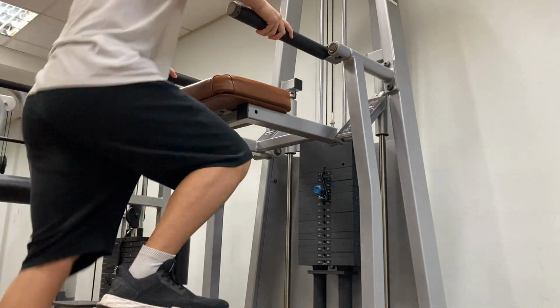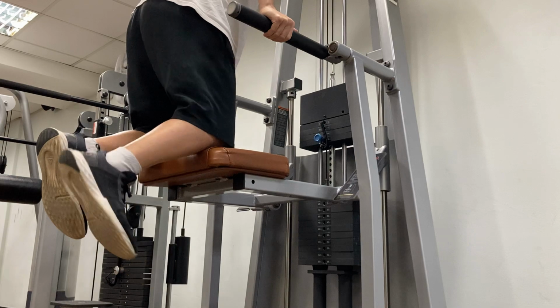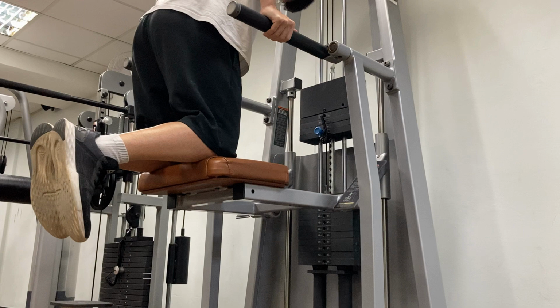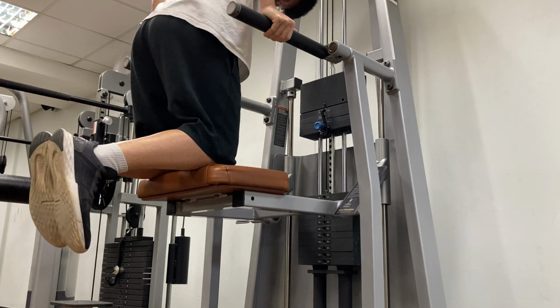Then I do 2 sets of warm-ups on the assisted dip machine, followed by 1 really heavy set to failure. So basically I follow the Dorian Yates style of training. Dorian Yates is this guy over here. He's 6-time Mr. Olympia. So yeah, he's pretty cool. So basically it's just 1 set to failure, not including the warm-up sets, of course. Then you just move on to another exercise.